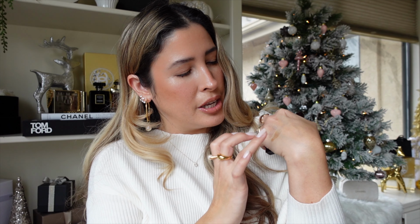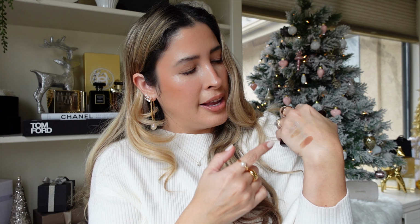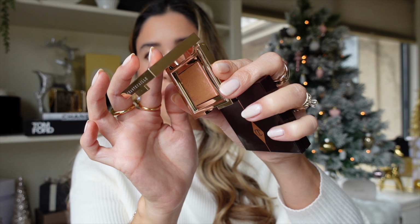Oh my gosh, it swatches so beautifully. This shade reminds me quite a bit of the single eyeshadow from Chantecaille's holiday collection, the Radiant Gold Eye Shimmer. Perhaps this one has a lot more pigment, but you can see on this eyeshadow more of the flip. Since we're here, let's just go ahead and swatch it.